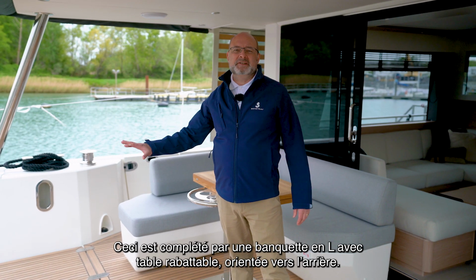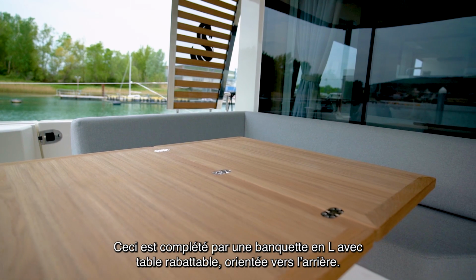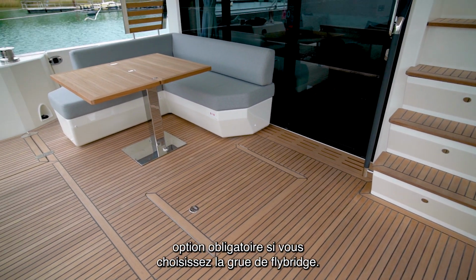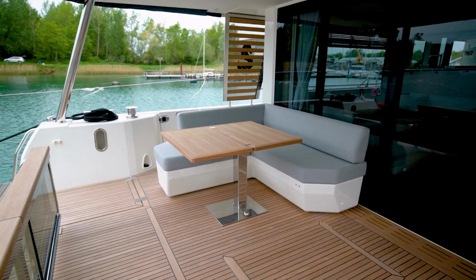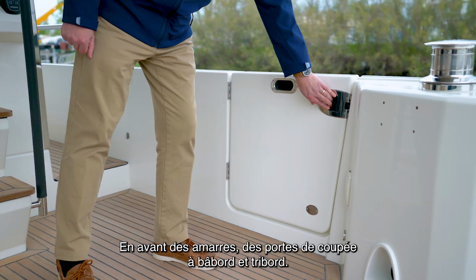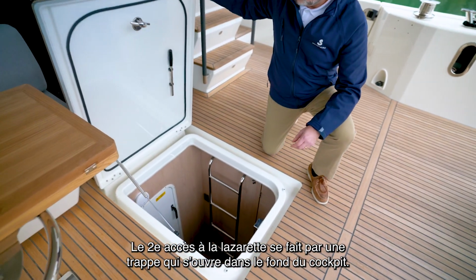This arrangement is complemented by the aft-facing L-shaped seating you see behind me, which also has a folding table. The seat has space underneath for 2 8-person life rafts, and this option is mandatory if you select the flybridge crane above. On port and starboard, we have generous rope benches with optional capstans.